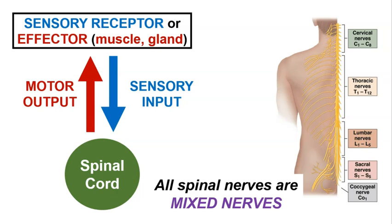All spinal nerves, regardless of where they emerge from the spinal cord, are mixed nerves, because they contain axons of sensory neurons as well as axons of motor neurons. Sensory input from sensory receptors is brought to the spinal cord, while motor output is sent from the spinal cord to muscles or glands located within the periphery.